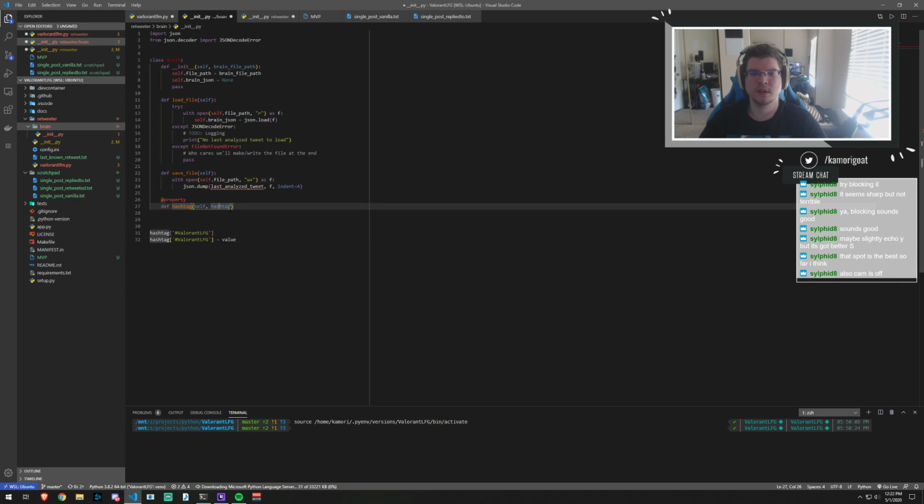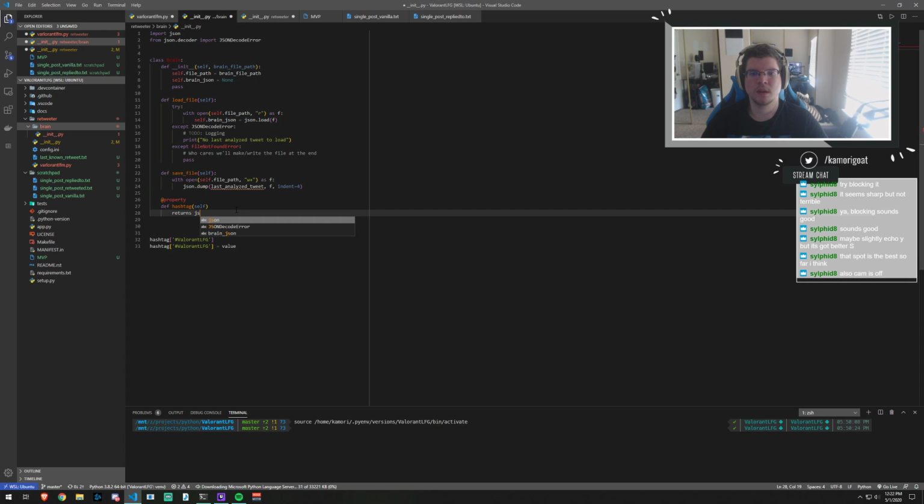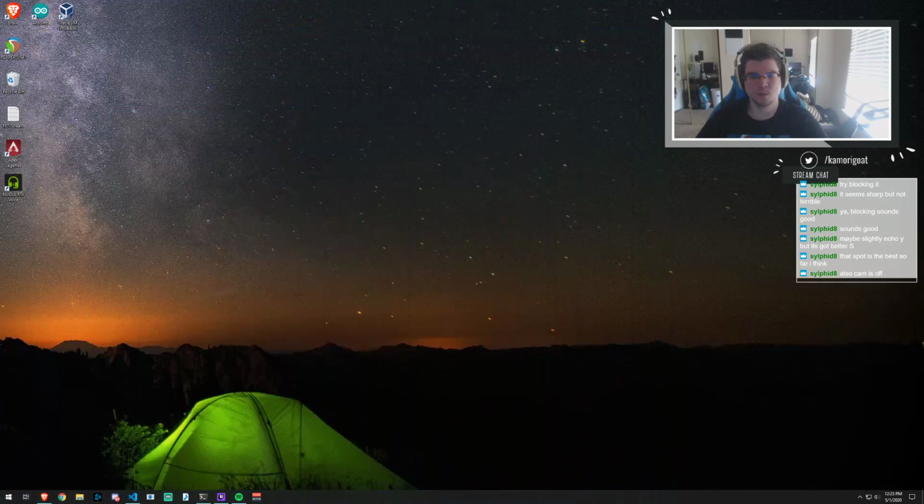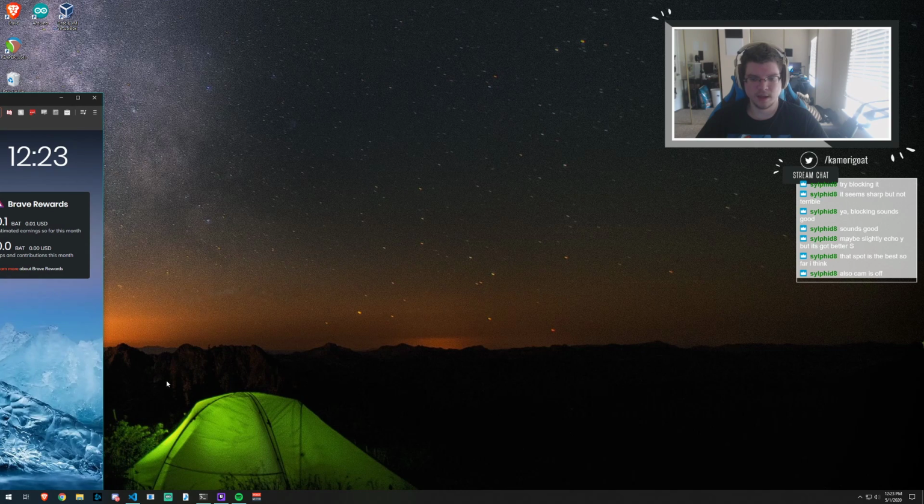So I could just do this as a property, which just returns self frame JSON, and I could do a setter. What is that? Whoa, why did that? What the heck? Everything just minimized. Why? What?